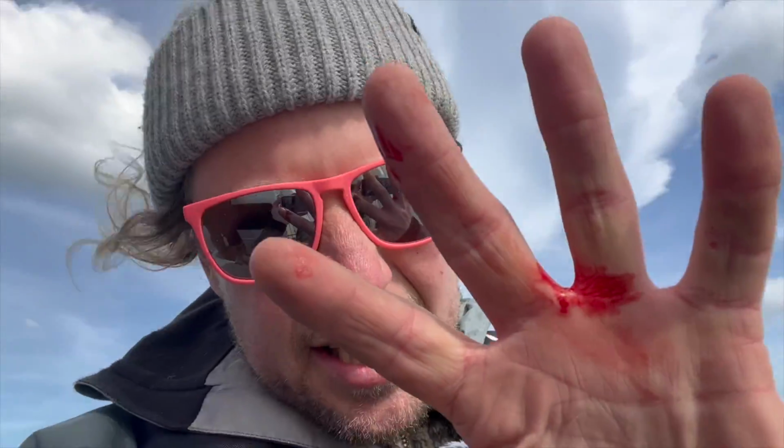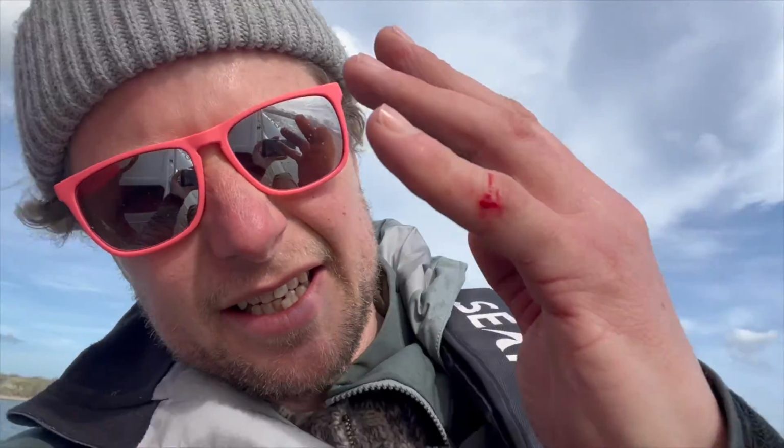So we got some nice drone footage, but I had a bit of an accident when I was bringing the drone in. I tried to grab it because we were moving, and you've got to control the drone speed and direction while you're on the boat to try and grab it, and I missed it. Well, I grabbed it but didn't grab it properly, and it hurts, mummy.